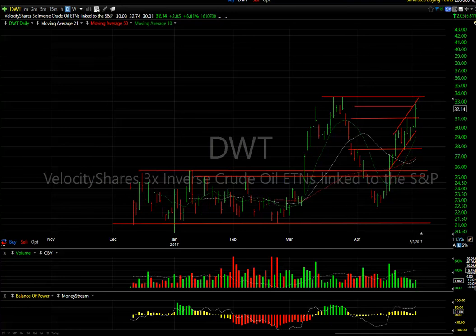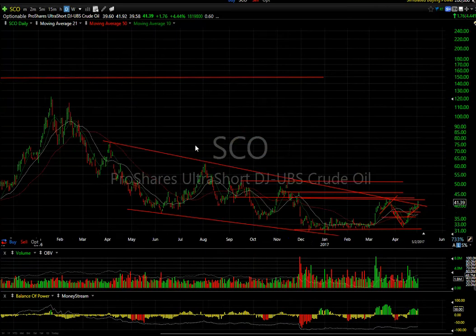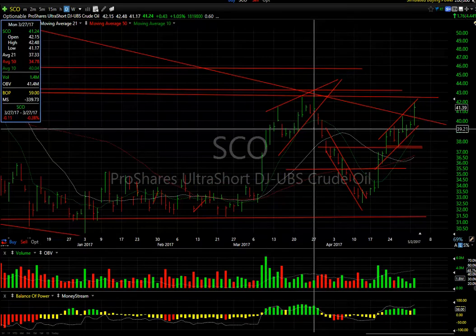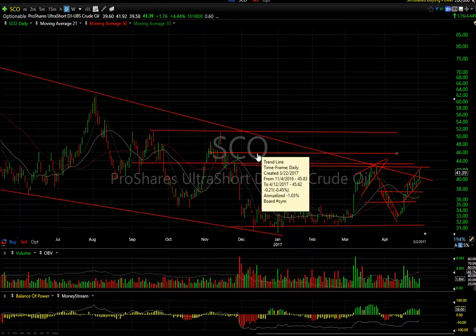Same thing with SCO, its sister ETF. It's been around a lot longer. And you can see that there's a little double top up here at 42.5. Today's high was 41.92, so we're getting close. And if we do get a further downside in oil, this one could very well see 46 short term.